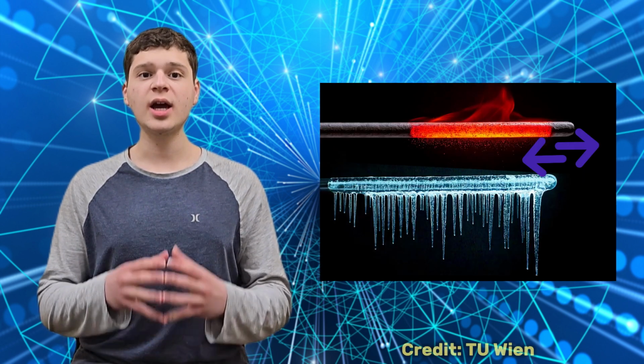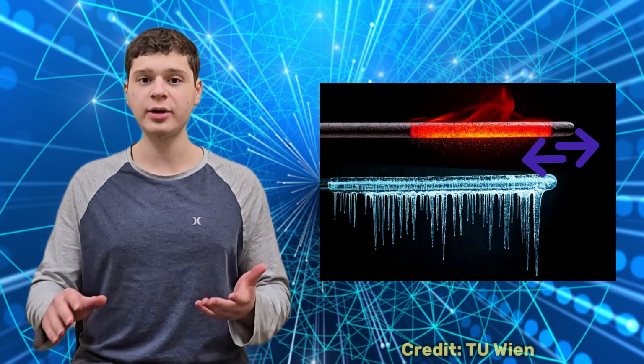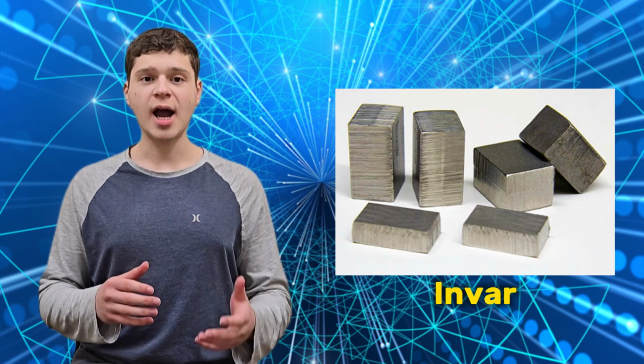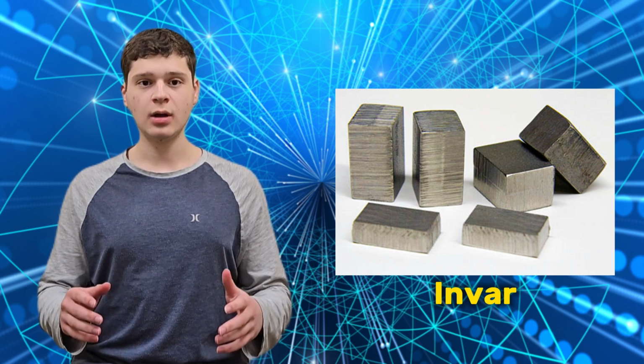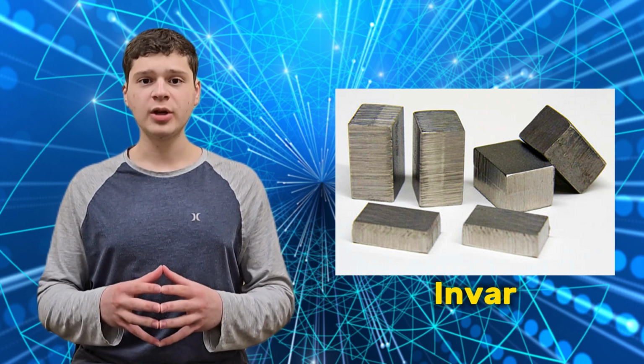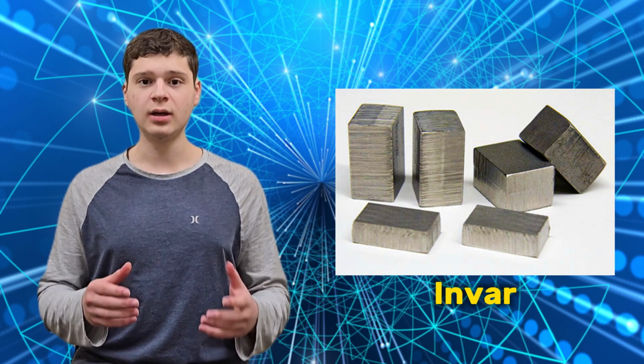That's why scientists have long searched for materials that maintain a stable size, no matter the temperature. One of the best known materials with this property is Invar, an iron-nickel alloy with extremely low thermal expansion. But for a long time, researchers didn't fully understand why Invar behaves this way.